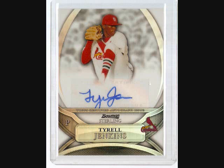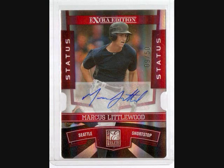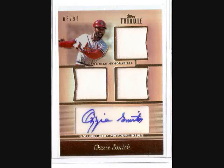And then I also joined a second break that night, which was a mixed break, a little bit of everything. Got a patch card, Richie Sexton, numbered to 50. Got a Marcus Littlewood, numbered to 50, autographed from 2010 Bowman Sterling. And a nice Ozzie Smith, numbered to 99, triple jersey auto from Tribute. So, not too bad. Thanks again, Truth, for that, Chad.